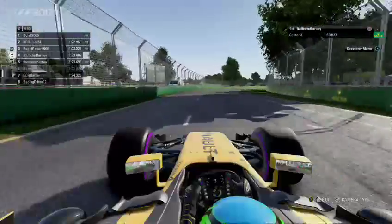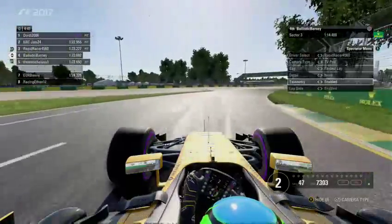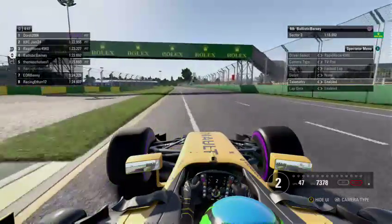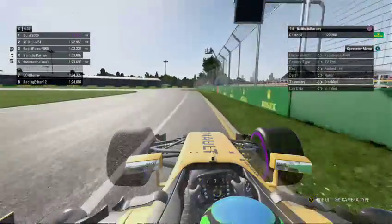Barney's slowing down. He's going to adjust it. Does he run out of fuel? Now Ethan is setting the time. He's going to do 124 as well, but it is actually the slowest time we have had so far. Barney's run out of fuel.